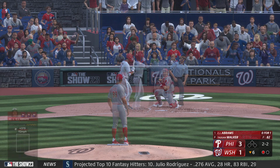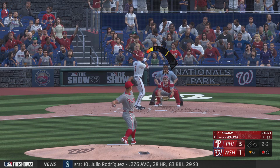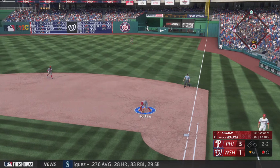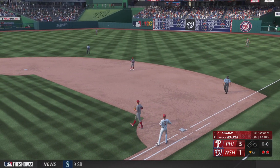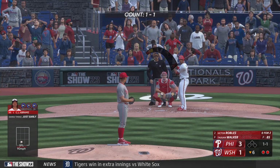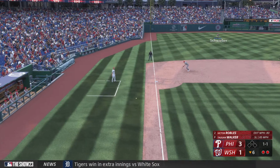Good eye right there. And that one hit to first. Hoskins steps on the bag, and that quickly, two away. The line of the pitch. And a foul ball.